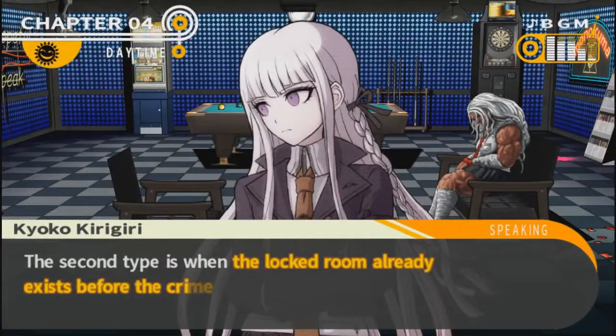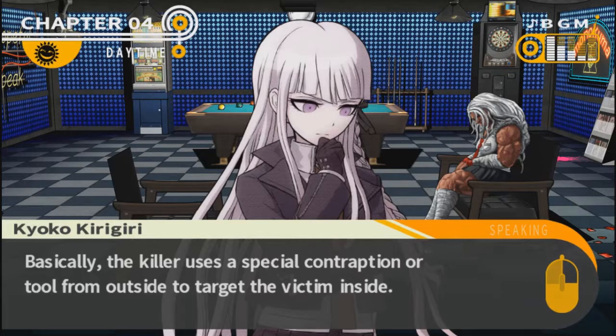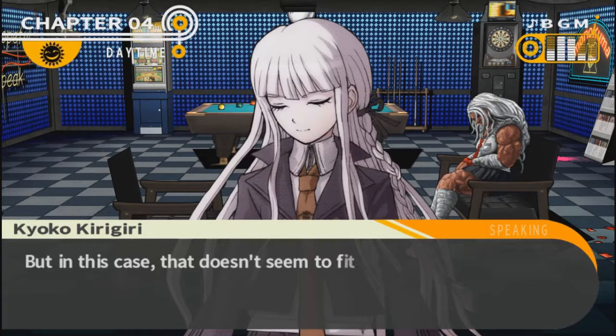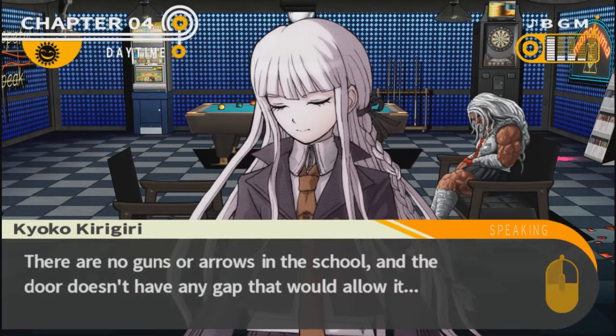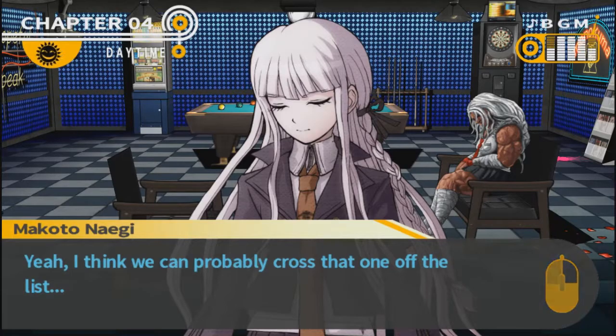Correct. The second type is when the locked room already exists before the crime is committed. Oh? In other words, basically, the killer uses a special contraption or tool from outside to target the victim inside. You push a switch and it fires a handgun. You shoot an arrow through the gap of the door, something like that. However, in this case, that doesn't seem to fit. There are no guns or arrows in the school, and the door doesn't have any gap that would allow it. Yeah, I think we can probably cross that one off the list.